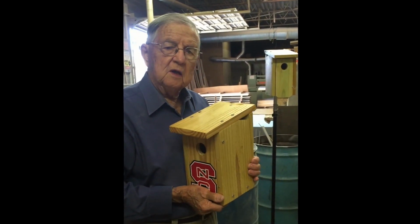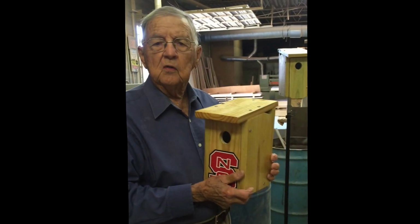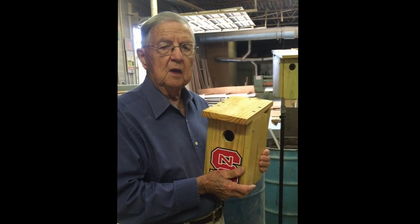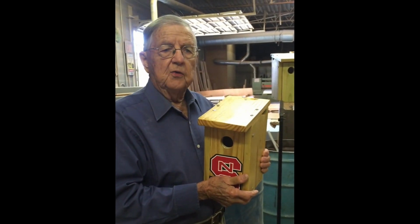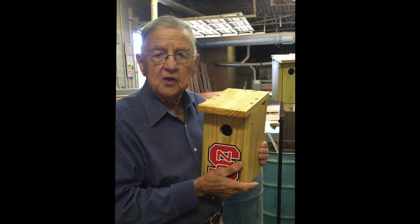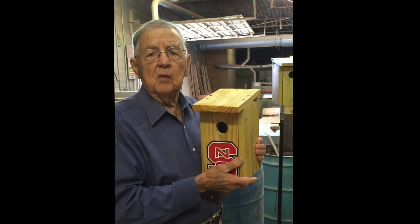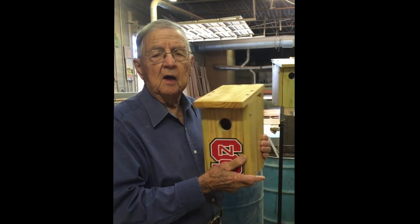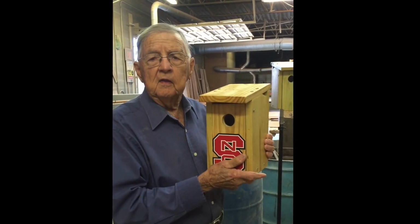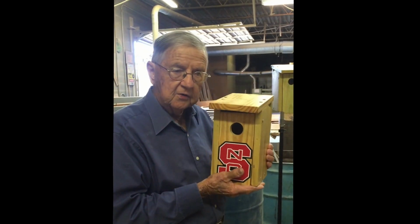This box is made from treated wood, and it's coated with polyurethane, and it lasts for many, many years. Treated wood used to have arsenic in the process. That compound has been removed from the process so that treated wood is now safe for animals and birds.